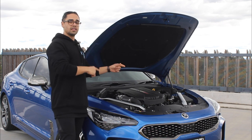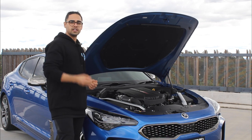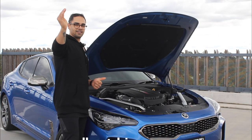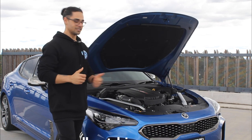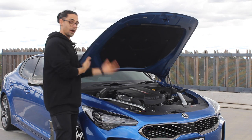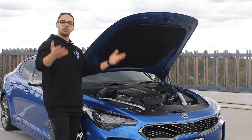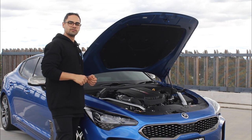Oh, and another thing. The guy who had the say in what this car has and how it was designed, his name was Albert Biermann. He was the vice president of BMW M Division. So it clearly shows in the interior, exterior, and the way this car drives. But let's head to the side and look at what brakes it comes with, tires and wheels and everything else.